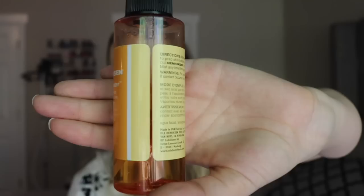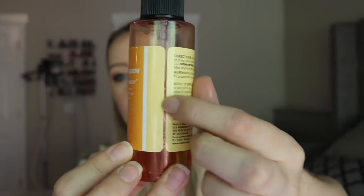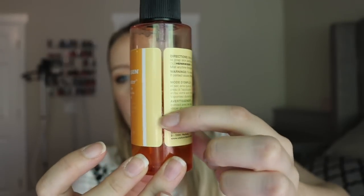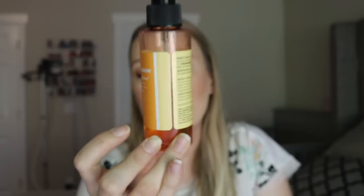I've been using it a lot, like on days where I do a no makeup day, I'll spray it throughout the day to just give some hydration back to my skin. But it is about half full right now, is what it looks like. I'll give you guys a close up. Okay, so hopefully you can see this label gets in the way, but it is about right here. Hopefully you can see through the label a little bit.